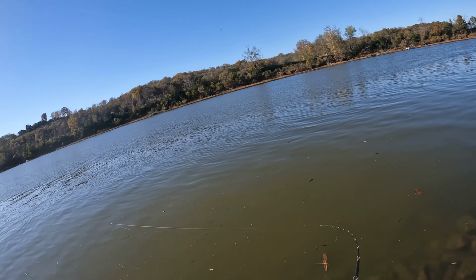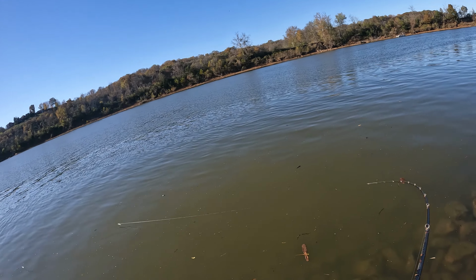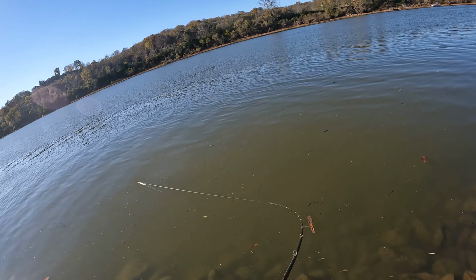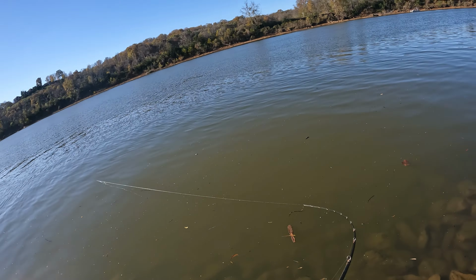There we go, good fish. About time. My gosh, I was just zoning out. I think it's a bass. Goodness, man. Yeah, it's a really nice bass. Oh, come on. That took a minute.